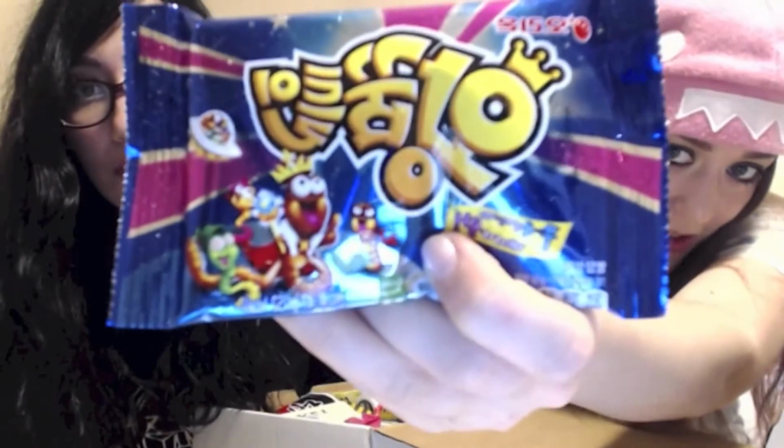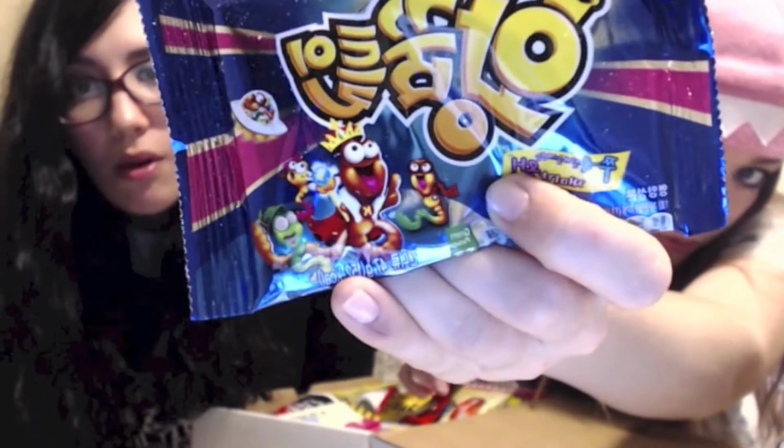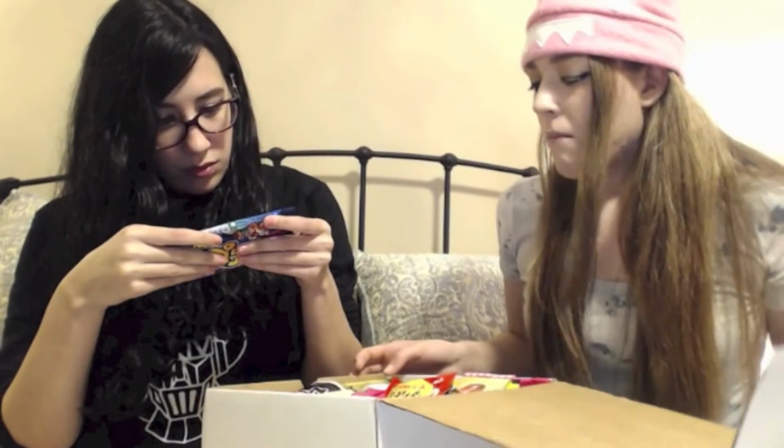Yum. Thank you. So, what's this? It has silly characters on it. Look at the little worm king or something. It's a powder. I'm scared because it's a powder. I don't know if I should just eat it, or I don't know the directions because I don't read Hangul. We'll look it up on the internet and figure out what it is.